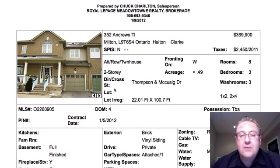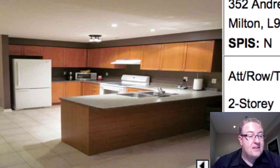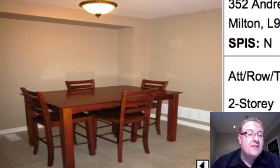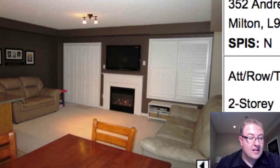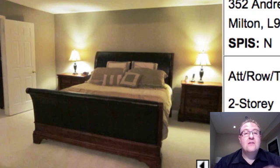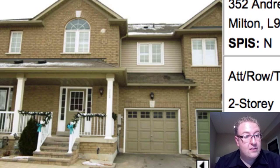So Andrews Trail, 369. It's on the west side of Andrews Trail, which in all likelihood means that they're backing onto Thompson. The inside shots here look quite nice. There's no hardwood floors, it's carpet, and that's just beside the kitchen. That's your dining room, kind of an eat-in area, and then you've got a real open concept feel. Office upstairs. The upstairs really opens up. It's a good size. There's good sized bedrooms, and there's also a finished lower level.